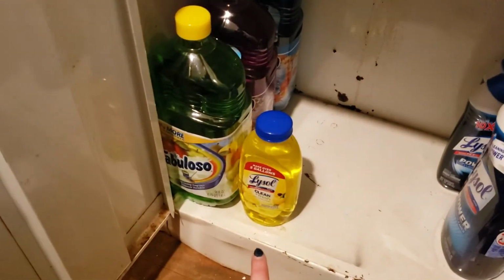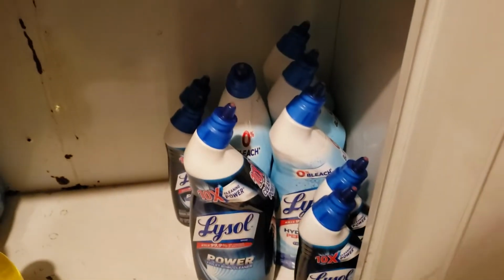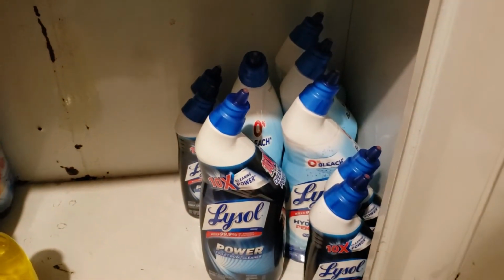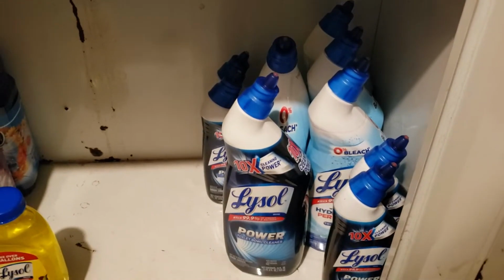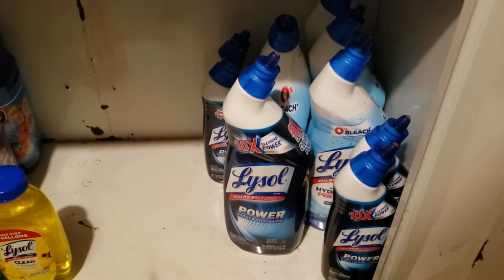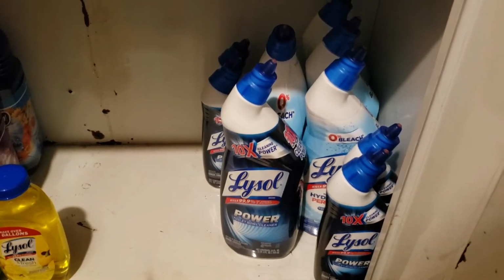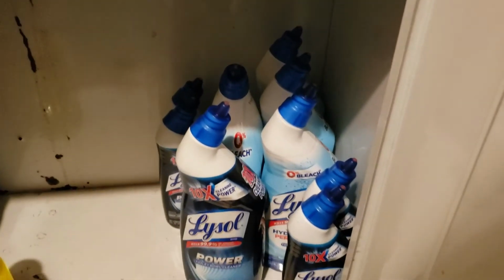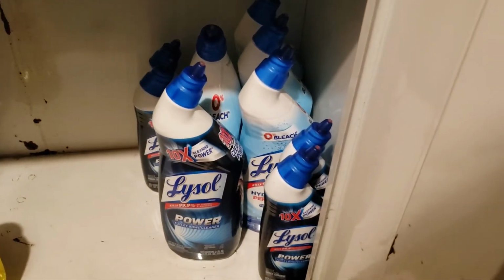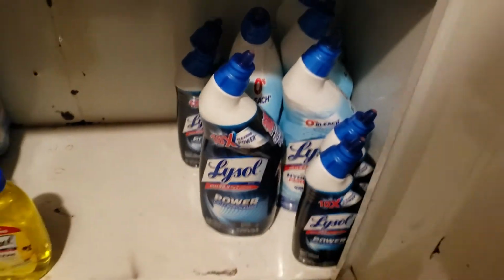The Lysol was 50 cents. I got it from the dollar store. And then all of these, the big ones you see, I got at Dollar General. It was like spend 10, get $2 off in Lysol. So I did that, and then I had 50 cents off each, which made it $2.50 more off, which made them all $5.50 for all 5. The little ones you see I got at the Dollar Tree for 50 cents off, which made them basically $1 for 2 or 50 cents each.